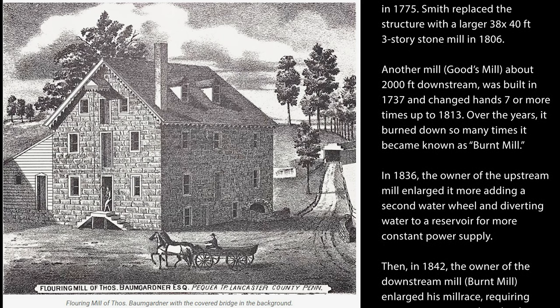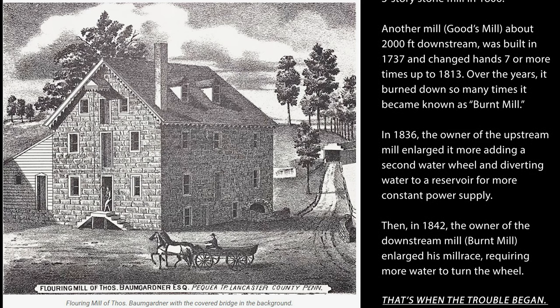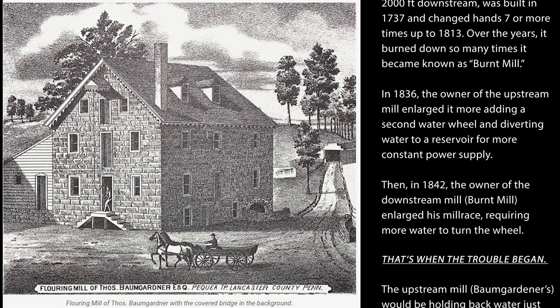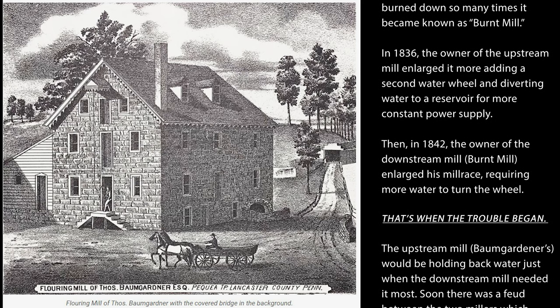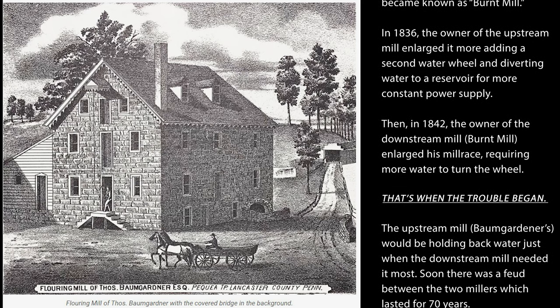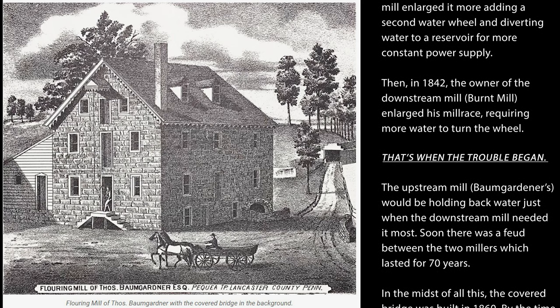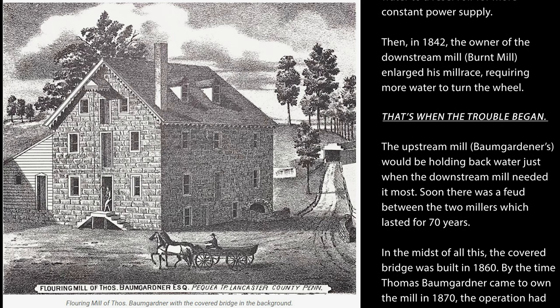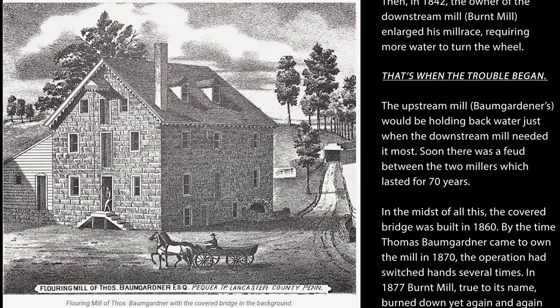In 1836, the owner of the upstream mill enlarged it more, adding a second water wheel and diverting water to a reservoir for more constant power supply. Then, in 1842, the owner of the downstream mill, Burned Mill, enlarged his millrace, requiring more water to turn the wheel. That's when the trouble began. The upstream mill, Baumgardener's, would be holding back water just when the downstream mill needed it most. Soon there was a feud between the two millers which lasted for 70 years.